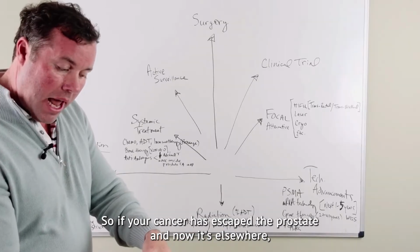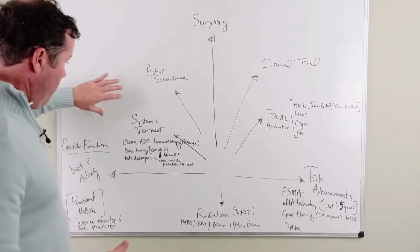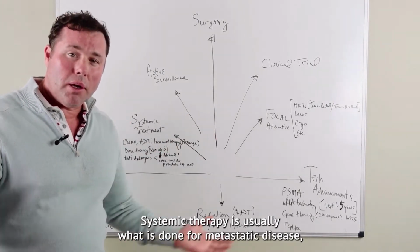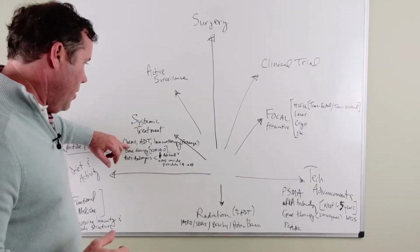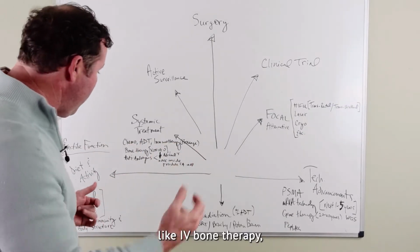So if your cancer has escaped the prostate and now it's elsewhere, usually surgery is not curative at that point. Systemic therapy is usually what is done for metastatic disease, and that involves androgen deprivation treatment, again, like we talked about here. There's chemotherapy, there's immunotherapy, there's bone therapy, like IV bone therapy.